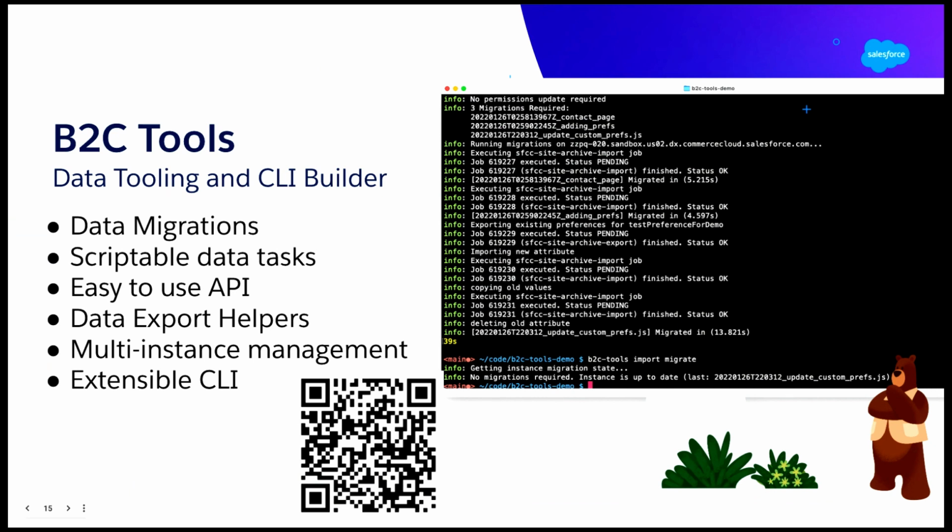B2C Tools is a tool and library to manage instance imports and data manipulation scripts and automatically apply them to instances as part of both a developer workflow and deployment automation. I call these imports and scripts migrations because they're similar in nature to SQL data migrations. At runtime, the tool automatically bootstraps itself on the instance and installs metadata for itself to work. And then it runs the imports and scripts stored in the project's code base.